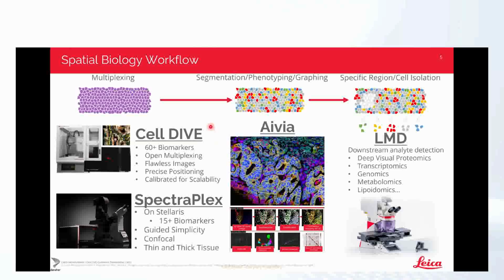We'll talk about Cell DIVE. We have customers that are going over 150 markers. We kind of say 60 plus. It really depends on the study and how they're working. But this is for our 2-dimensional high-plexed imaging, probably at 325 nanometer resolution on each of the pixels.